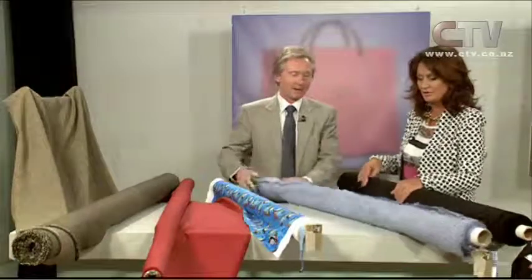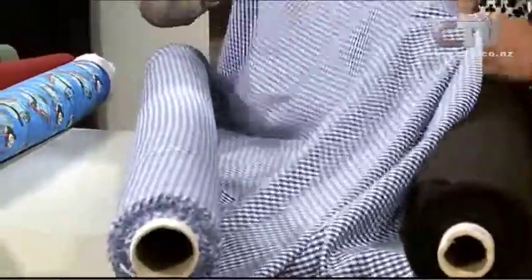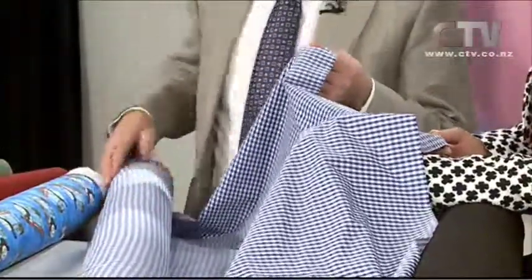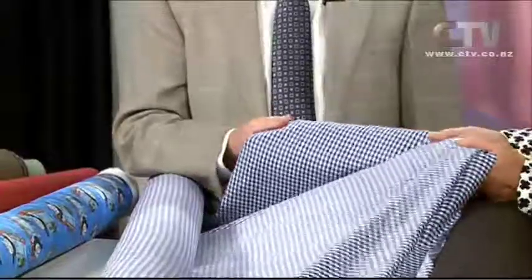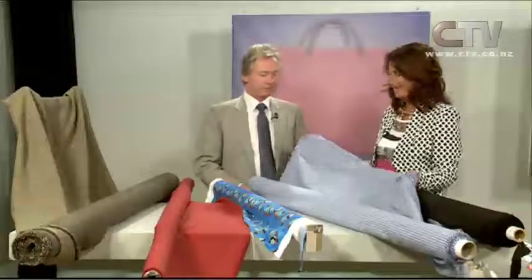So true. So this one here is a nice quality gingham. In this particular weight and colour, we've only got this one. It was $14.95, now it's $9.95 a metre. And very wide, it's 150 wide. So it is very wide indeed. You could use it for a school uniform if you wanted to, or you could make a shirt or a nightshirt. You could use it for a tablecloth. Gorgeous for picnicking outside on the table. Gingham never goes out of fashion, does it? No, it doesn't. You could use it for kitchen and laundry curtains as well. Be brilliant.